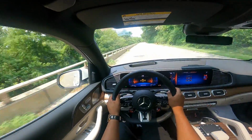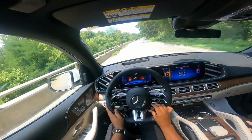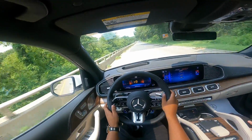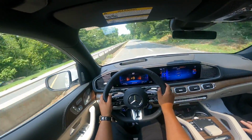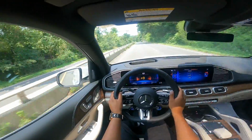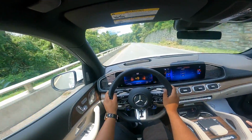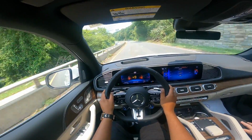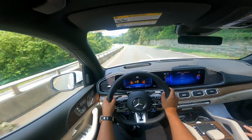And the acceleration. Now let me speak a little bit more about ride comfort as we drive on the highway. We go into comfort mode for a second, let the dampers smooth out the suspension with the Airmatic suspension. And I have to say, driving on the highway at just under 65 miles an hour, the cabin is very quiet and hushed.